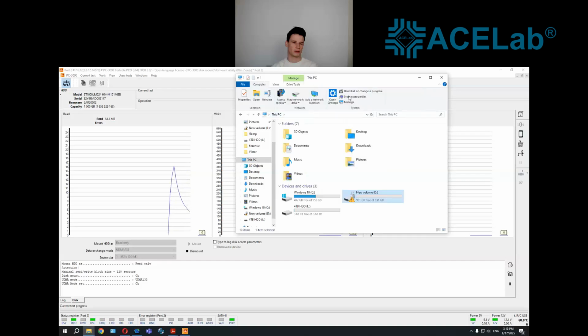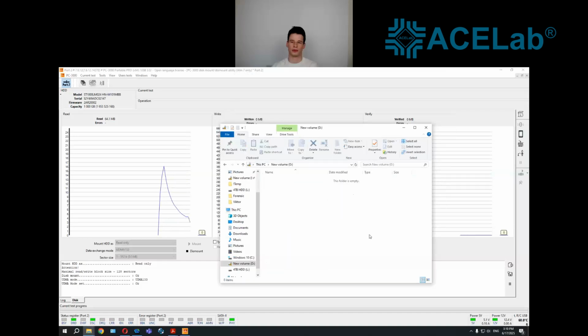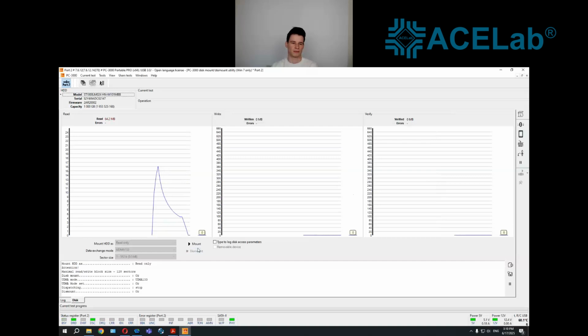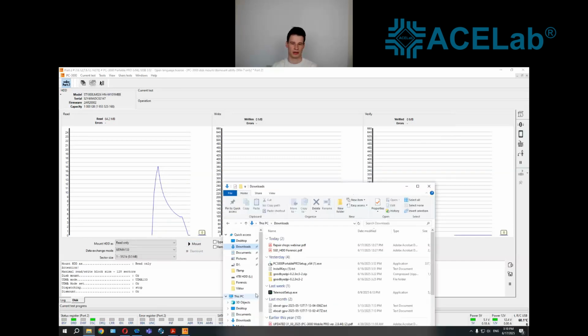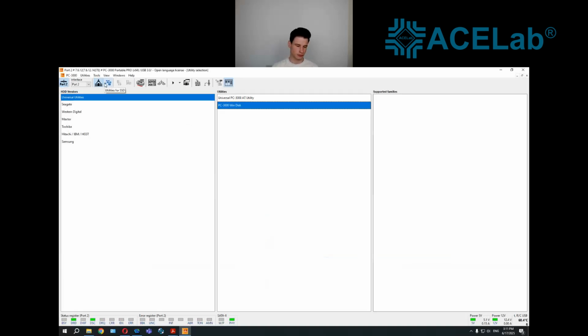It is formatted, after all, so no data is available for you here if you just connect it to your Windows machine. So let's dismount this drive from our Windows machine. This is another, by the way, option of PC3000 if you need to mount it. If you don't want to work directly with your motherboard, you can just connect it to any SATA port and work with this drive in Windows as well.